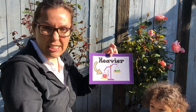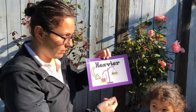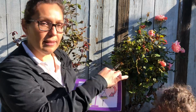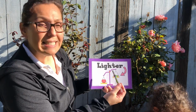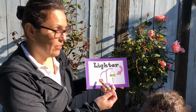It's kind of like a seesaw. If you've ever been to a park and played on a seesaw, one goes up, one goes down. One side goes up, one side goes down. In this case, the apple makes it stay down because it's heavier than the pencil. And the other word is lighter. The pencil is lighter than the apple. It's going up because the apple's weight is pushing the other side down.